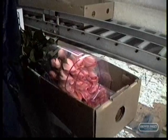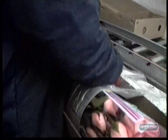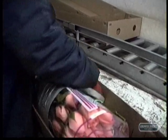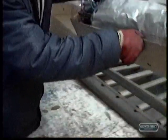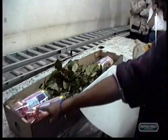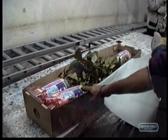Once they are fully cooled, the flowers are ready to be boxed and shipped. To maintain temperature, that's done here in the cold room. This provides another opportunity for the orders to be checked for quality and the mix of flowers specified in this particular order. He has to check that the name of the variety is on top and the number is on top.